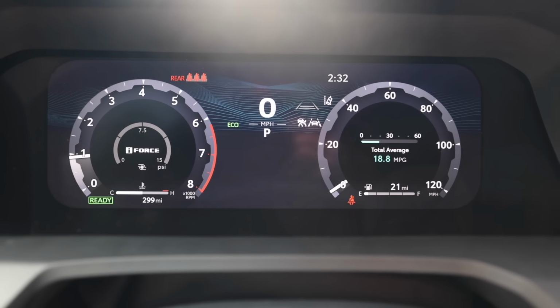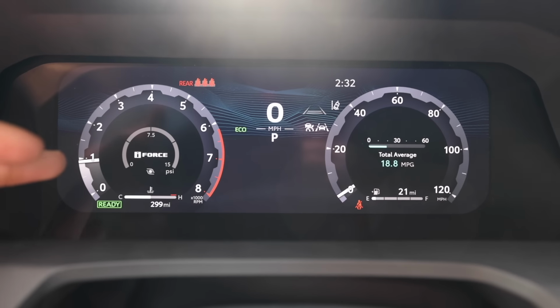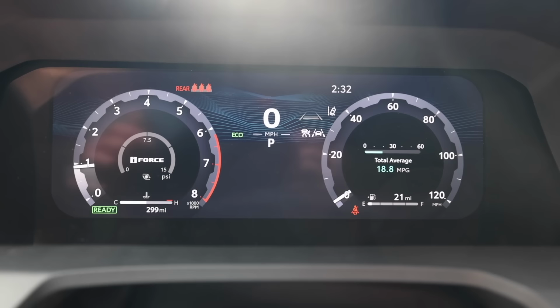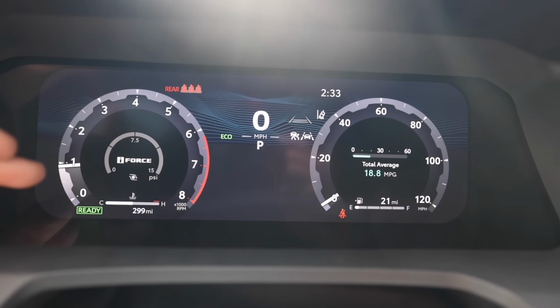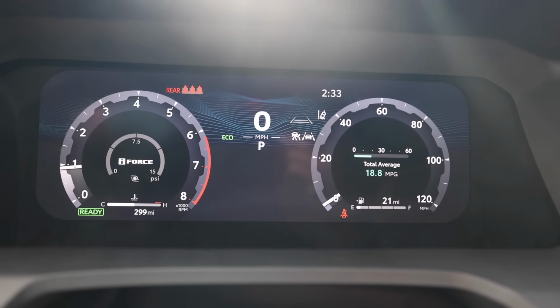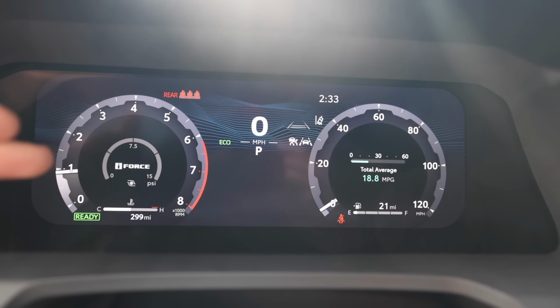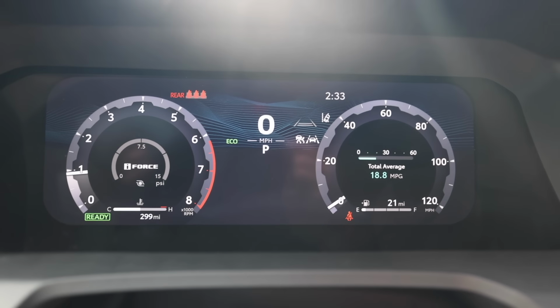So there are a lot of things to talk about with these screens. They are fully customizable. Over here you can of course see the iForce logo, and that is showing my PSI on the turbo. When you see an RPM actually reading out, that means the engine is running, and of course that is your RPMs. But there are times when it is running full hybrid and your RPMs will drop all the way to 0, and that's how you know that you're running in just a hybrid mode.